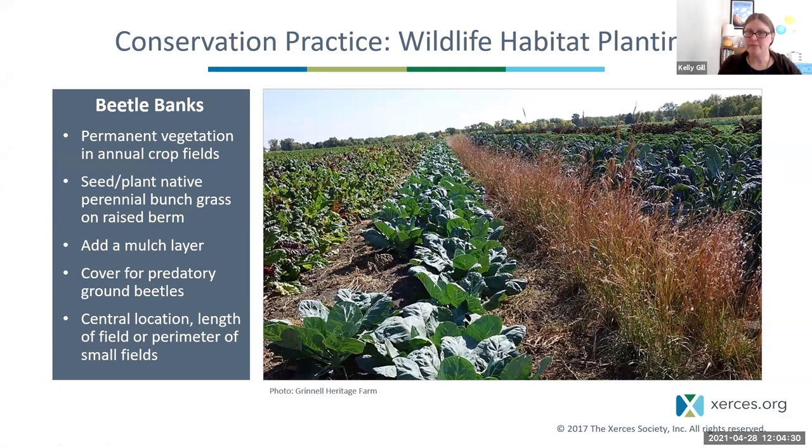Similar to that concept, providing these undisturbed areas of perennial vegetation is beetle banks. This is a practice that is used much more frequently, and people are more familiar with it, in Europe. But the same concept applies. It's just these areas of permanent vegetation where ground beetles and other soil-dwelling insects can escape activity or disturbance in the farm field.